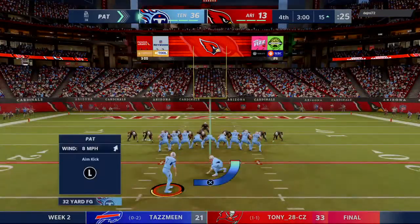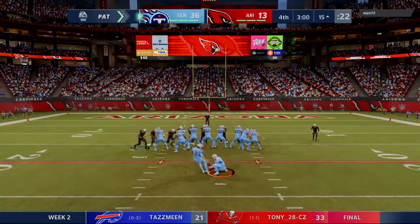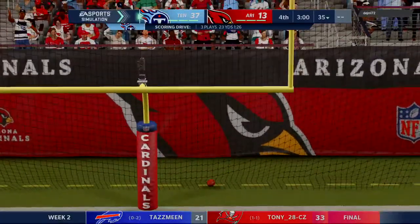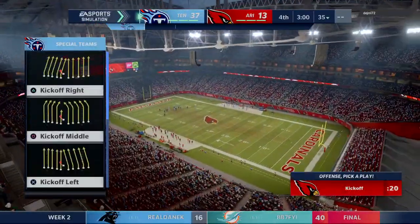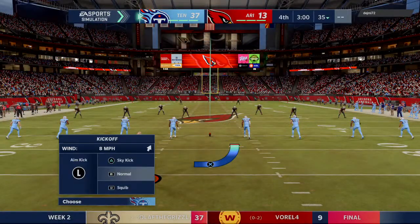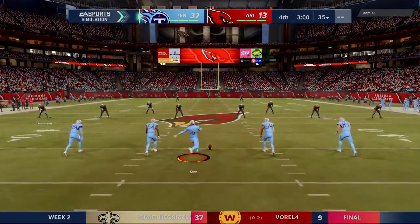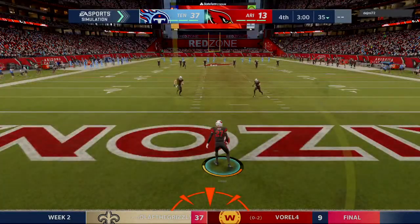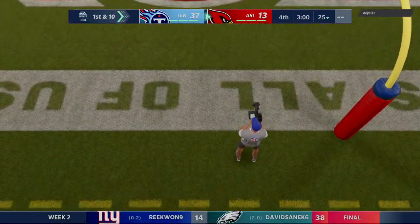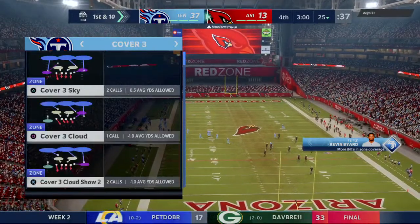The point after try for Gostkowski. And the lead is now 24. Makes the score Titans 37, Cardinals 13. Out is the kickoff unit as they run up and send this one away. And this will not be returnable. It's out of the back of the end zone for a touchback. 25-yard line.